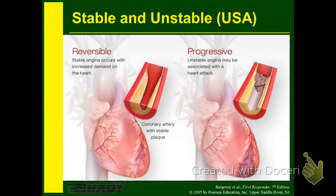Femoral artery in your leg? What? Femoral artery. Yes, in your leg. Everybody understand stable and unstable angina? Everybody good with that? Questions? No. Okay.